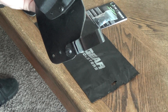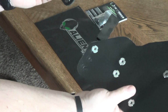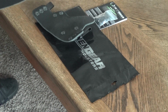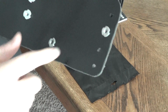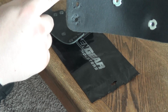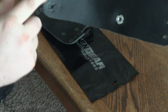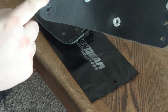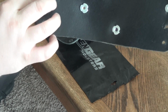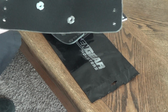But what I don't like about this one compared to the Alien Gear is you go to the back side, and now it's a whole different story. Now, my buddy, when he made these, he didn't put the anchors on every single hole, which would have helped a lot, because if you want to change the height of your holster when you're concealed carrying, you have to take these off and then try to put them back on. And trust me, putting these on leather and making them flush is a pain in the ass. And that's one thing I didn't like about this holster.